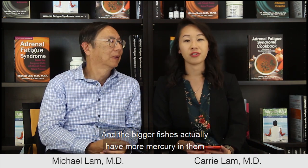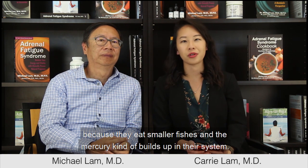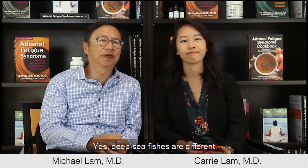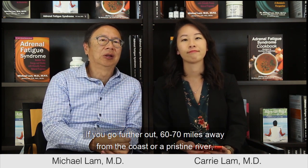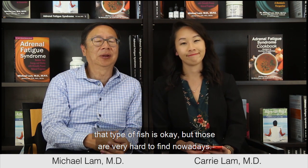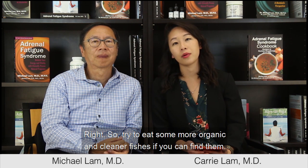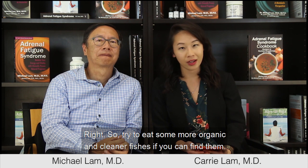And the bigger fishes actually have more mercury in them because they eat smaller fishes, and the mercury builds up in their system. Deep sea fishes are different. If you go further out, 60, 70 miles away from the coast, or a pristine river, that type of fish is okay. But those are very hard to find nowadays. So try to eat more organic and cleaner fishes if you can find them.